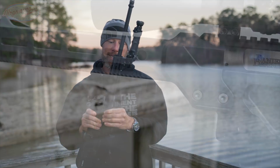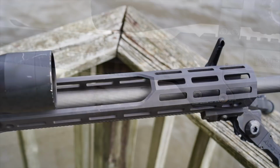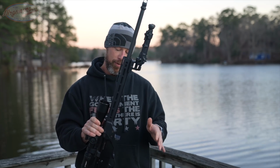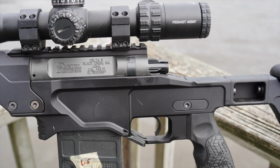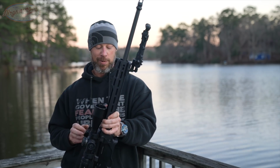We have our M-LOK attachment points here up front. Additionally, you can mount clip-ons and stuff like that, which a lot of chassis systems don't have. It has Arca Swiss here on the bottom, Accutac bipod, of course. It takes AI pattern magazines, so the Magpul ones are the ones I recommend. There's some steel ones that are okay, there's some steel ones that are junk. I recommend just going with the Magpul ones, they're really good.